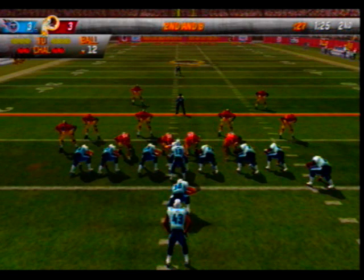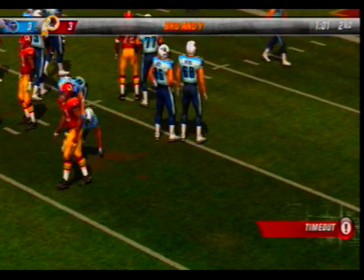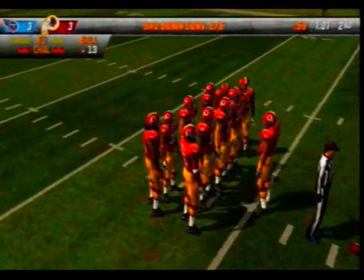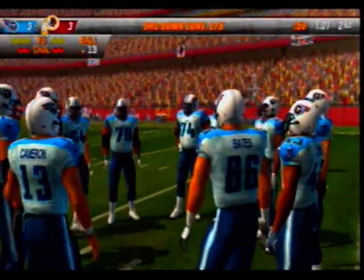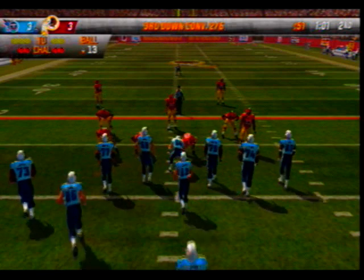The Redskins line up in a 4-3. Here we go. Hand it off. Number 99 comes up to make the play at the 13-yard line. The defensive tackle surged through the line to bring the runner down. Ball on their own 13. Ball on the 13-yard line.